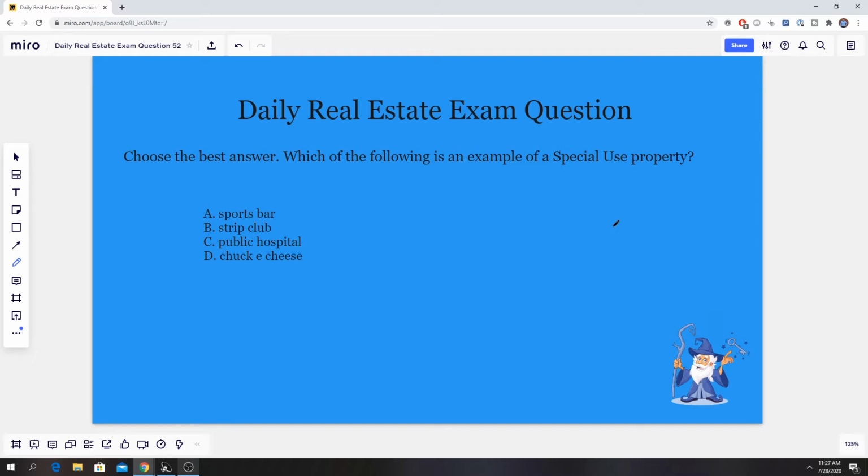Interesting. Okay, so in order to figure this one out, obviously you have to understand what a special use property is. But before I explain that, I'm going to give you guys an opportunity to pause here if you want, to come up with the answer, reread it if you want to. But if not, I'm just going to get into the details. So here's the deal. Special use properties are properties typically that benefit the public. So when you hear that, and you're looking at these options, obviously you could argue that any of these things benefit the public. However, you have to remember this.